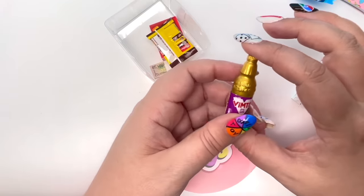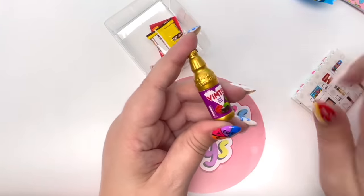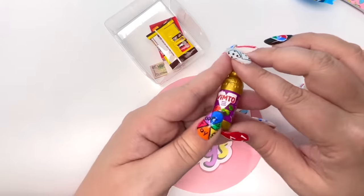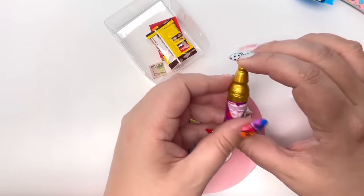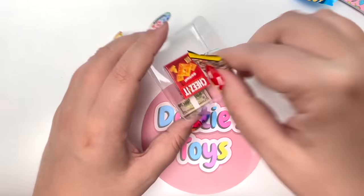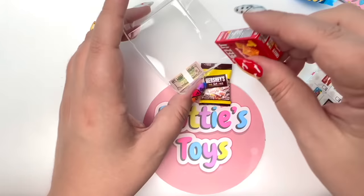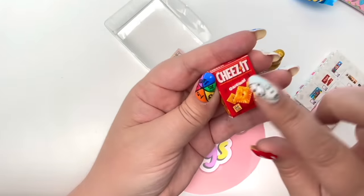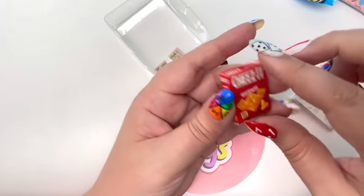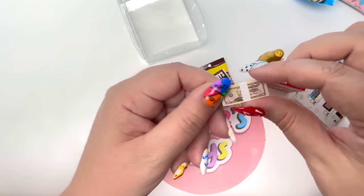Oh my goodness, you guys. Now, of course, I already have the gold Vimto, but I always say it doesn't matter what it is. It's always so exciting to find a gold piece. So we also have here the little Hershey miniatures. And lastly, we have the Cheez-It crackers. I prefer the extra toasty. I love the extra toasty. That's my favorite. And we have the $50 bills.